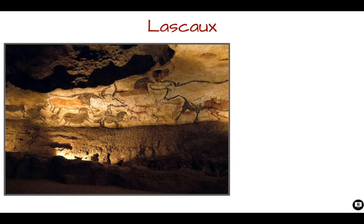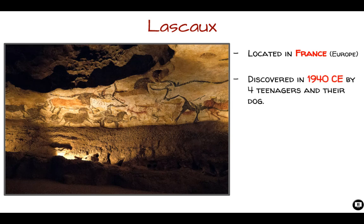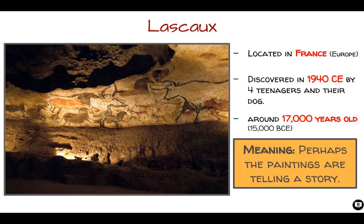Finally, we discussed Lascaux together in class. It's located in France, which again is part of Europe. It was discovered in 1940 CE by 4 teenagers and their dog. And the paintings within the Lascaux cave are dated to be around 17,000 years old. The collection of paintings is around 2,000 of them in total. We don't know the significance, the reason why the people chose to paint in this location and why they chose these subjects. Maybe it's telling us a story or individual stories within the cave.